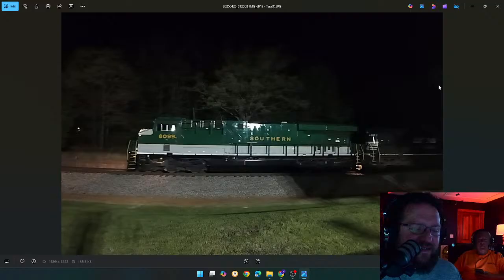Here we go, Michael. There's our wheels. 8099 under the lights. Clean. Yeah, it's looking great. They do take care of that one. It makes me happy. Maybe it's after the office car special and it's still washed and waxed. It's shiny. Look at that Dulux gold standing out in the night. It's pretty.